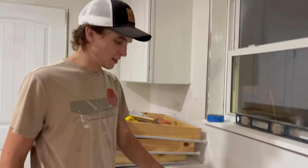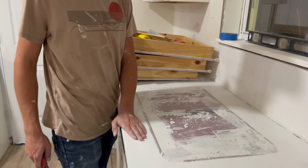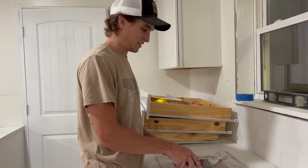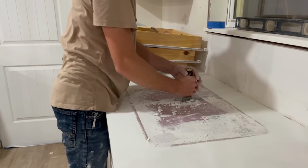This is officially the biggest moment of truth to see if my sink form worked. So it's been over 24 hours, or right at 24 hours. So we're gonna try and pull this out, and we're pretty nervous about what it's gonna look like. I just hope the concrete didn't go into it.